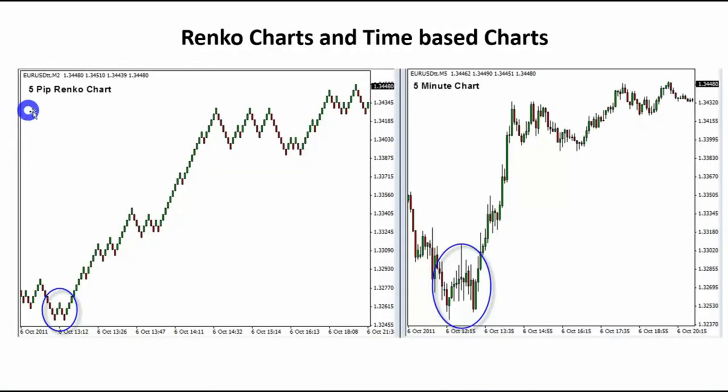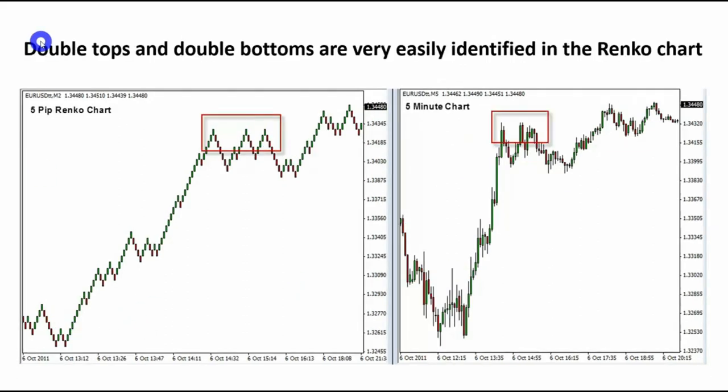So if we look at a 5 pip Renko chart and we look at a 5 minute chart, of course one advantage of time-based charts is we know exactly when the candle is going to close, which means we can put our order in and know exactly what is happening. However, we can also get a great deal of price action in that 5 minutes, and we can miss out on some great moves. So I just want to illustrate the difference, but look how easy it is to identify a triple top, a double bottom. It's just a lot easier than if you're using, say, a time-based chart.